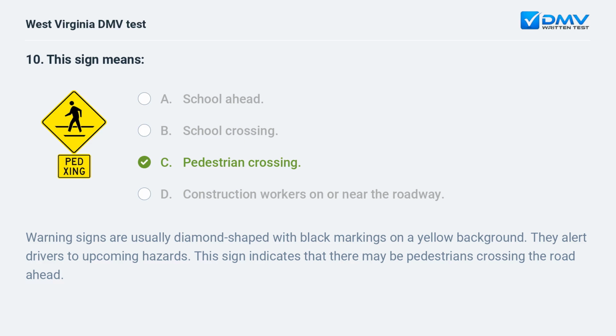Warning signs are usually diamond-shaped with black markings on a yellow background. They alert drivers to upcoming hazards. This sign indicates that there may be pedestrians crossing the road ahead.